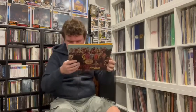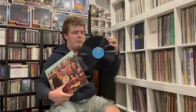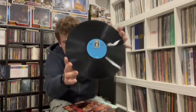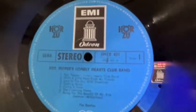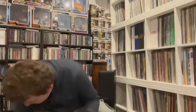This is Sgt. Pepper's Lonely Hearts Club Band. So this is a German edition of the album. I have many different pressings of most of these albums, you're going to find out. I'll show you guys the label. It's pretty cool. Look at that German EMI label. Look at that. Yeah, come closer. Look at that label. Pretty cool, eh? Never played this one. It's just a collector's piece.